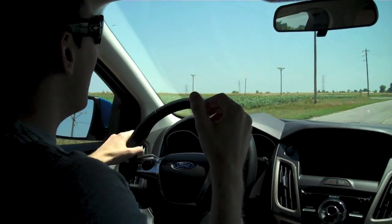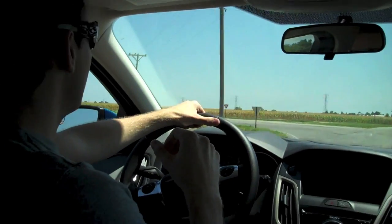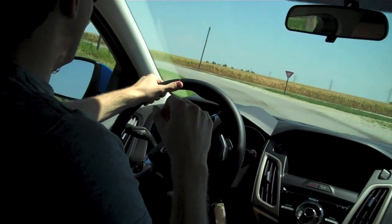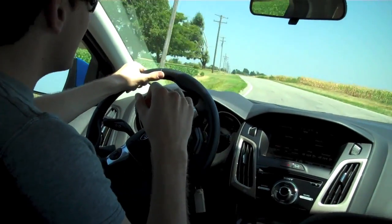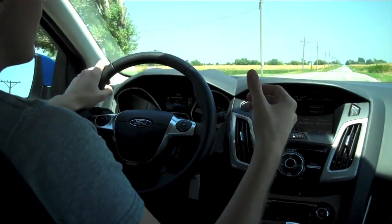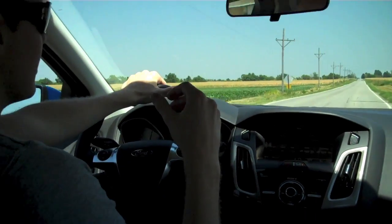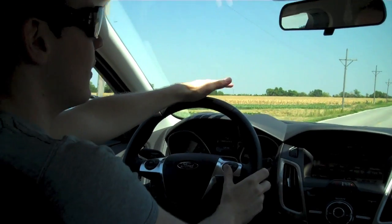Aside from that, the car handles remarkably well. It definitely bests the Cruze in handling, and as you can see, it's a fun little car to drive. I bet you probably noticed the transmission lag that just happened when I accelerated quickly. That's pretty much standard fare when the transmission's in drive.